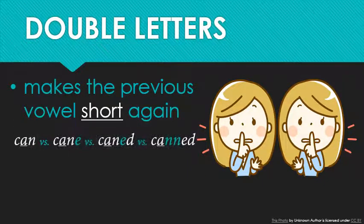So here we've got our can versus cane again. Well, cane is what an old person uses to help them walk, but if you start hitting someone with that walking stick, that's called caning them. That's a verb. So to cane someone is to hit them with a stick. Fun vocabulary. Okay, so can, cane, caned, but canned. You see, when we add the double N's, all of a sudden the long A becomes short again. Can, canned. Cane, caned. Okay, so can, cane, caned, canned.